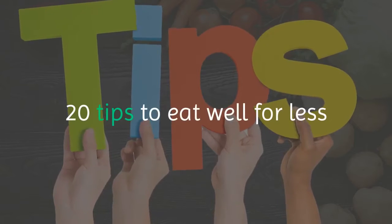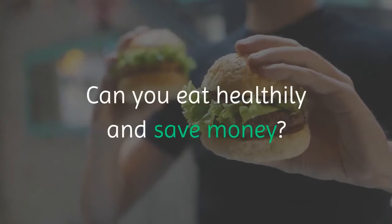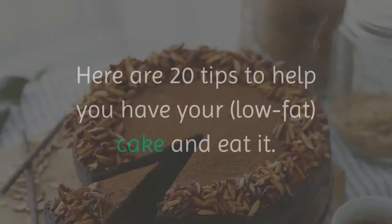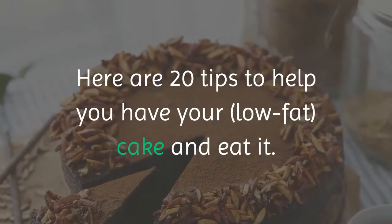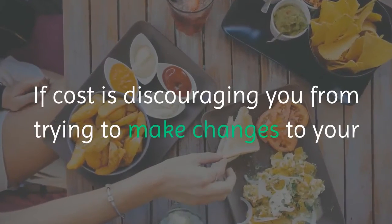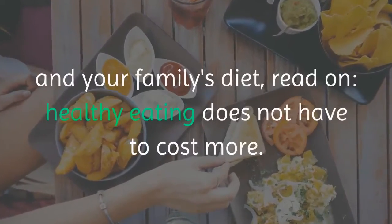20 tips to eat well for less. Can you eat healthily and save money? You bet your bottom dollar you can. Here are 20 tips to help you have your low-fat cake and eat it. If cost is discouraging you from trying to make changes to your and your family's diet, read on.